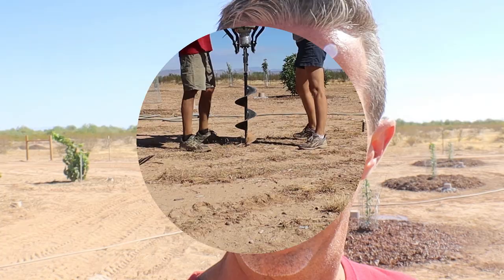Looks really good. So what we're gonna do is we need to get the fig in and we need to eat lunch. So I think we're gonna probably start the fig, get it in the ground, and then grab something to eat and then finish the fig, at least. That's my plan.